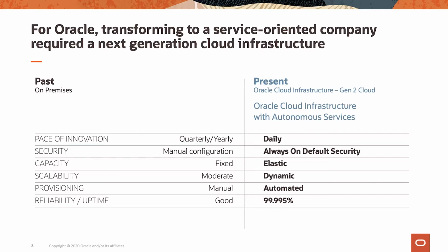Then there is automated system provisioning. Of course, the autonomous services do the provisioning for themselves, but for other services also, there are APIs and a command line interface to build a fully automated provisioning system. And finally, we are able to achieve much better uptime, between 4 nines and 5 nines. 4 nines is like 99.995% uptime, which is a few minutes of downtime in the entire year. So the cloud infrastructure provided us the next generation platform to run all of our enterprise workload.